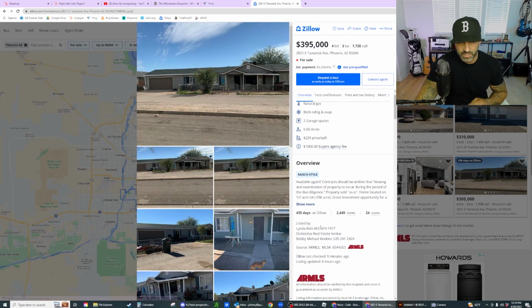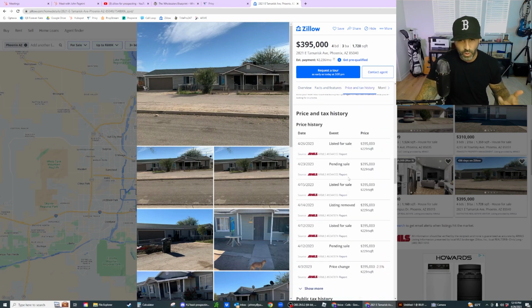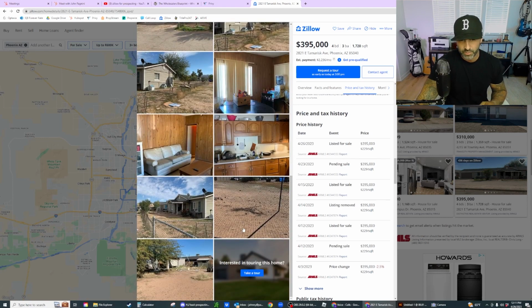So this property here, 435 days on Zillow. This is available again, so it probably went in and out of escrow, right? So if we're calling on this, we're asking, why did it fall out? Like it was pending on the 23rd, which was 3 days ago, and then it went back on the market. So there was a reason. It was pending on the 12th. So this property keeps going under contract, and then the buyers are backing out for one reason or another. There's probably something significant, maybe like a foundation issue or something, who knows?